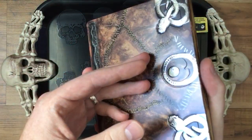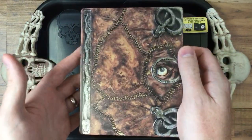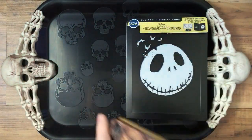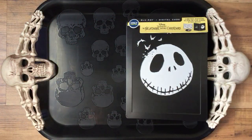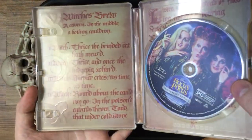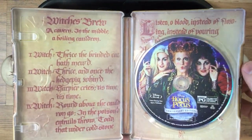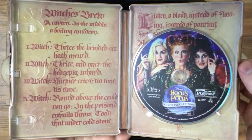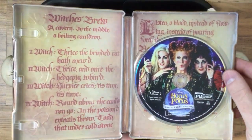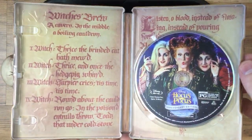Yep, really cool. Now I am going to open this up off camera. I don't always use digital codes. Sometimes I do, but just to keep that off camera, we'll get that out of the mix. And then here we go. We got the spell book here, the Witch's Brew. That is so cool. I have seen some other people do some unboxings of this, but I knew once I finally got it, I had to do my own.